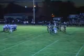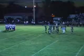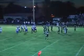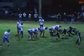Ulysses 27, Larned 0, the end of the first quarter. Maxville and St. John, that scores 12-0 Maxville. And again, 7-0, Solana Central over Great Bend.